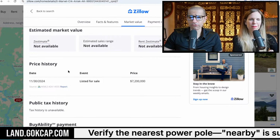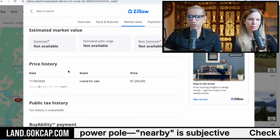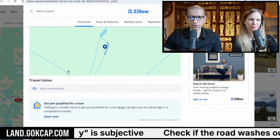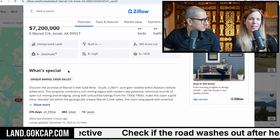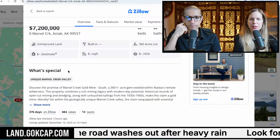So 2024. So it's been almost a year. For 7.2 million, they don't want to reduce it. They have a firm belief that there's gold on it, right? Otherwise, they would have reduced it. I guess they do. Although, why aren't they leasing it out to a mining company if they're so confident?